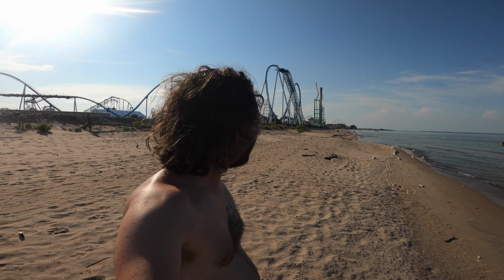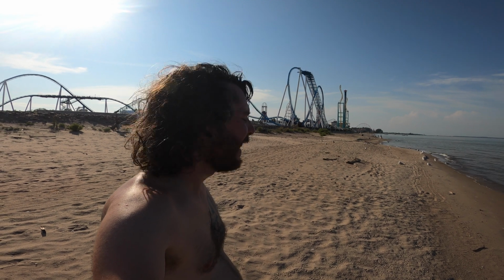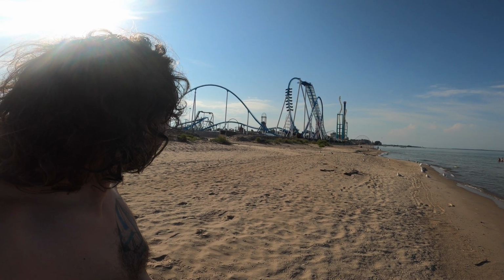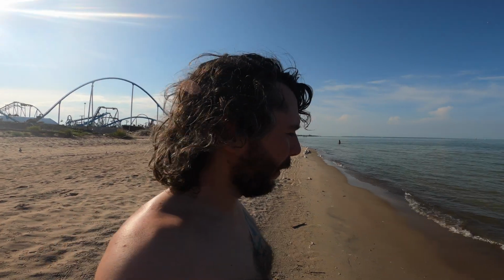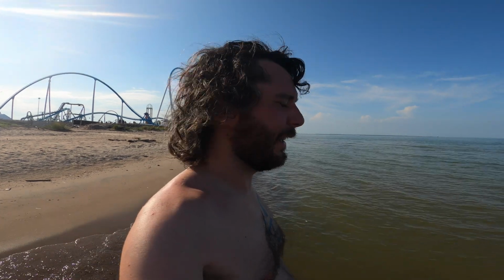Gatekeeper's going up the lift hill right now. Let's go for a swim. Here comes Gatekeeper. Such a picturesque ride. Let's go for a swim now. Join me. Oh yeah. Water's cool, not cold.